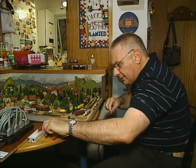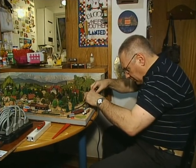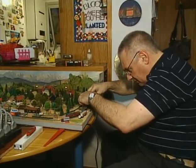When I get home after a hard day's work, it's very relaxing to run the model railway for a while. It never fails to put me in a good mood.